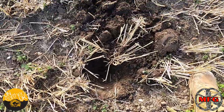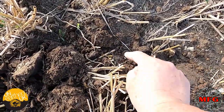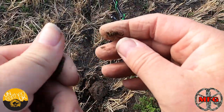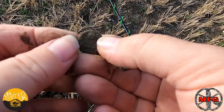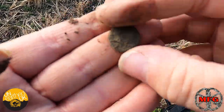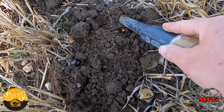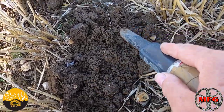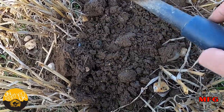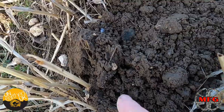Soil out of that hole on my shovel. Haven't even got my pinpointer out yet. And look what I can spy just there. A nice little form of something round. There's another one. Oh, this one's quite good on the detail. I tell you, I've had a right little hot spot here. Very nice. Oh, I've just seen it. There we go. Oh, I know what that is.